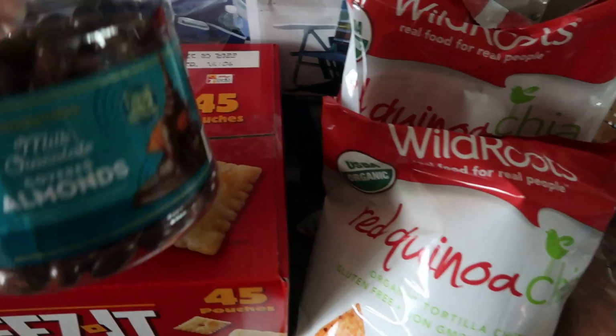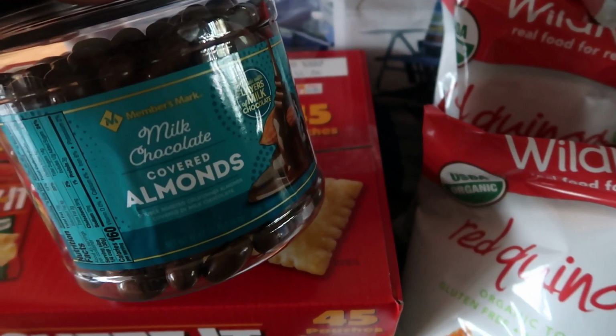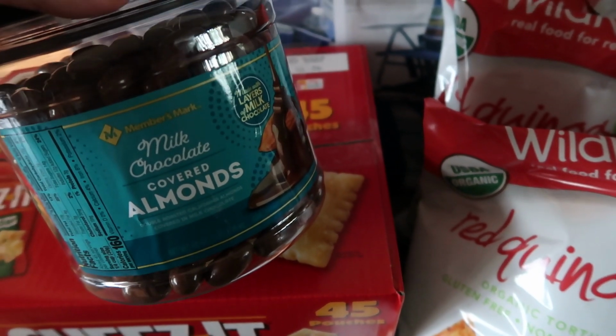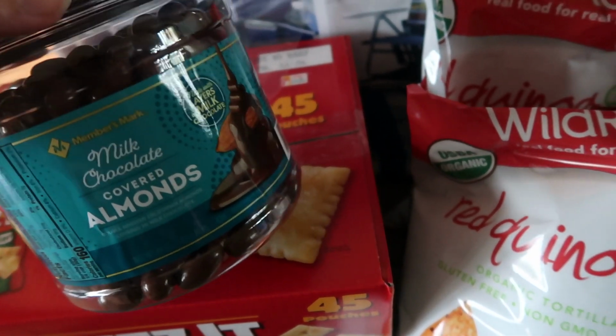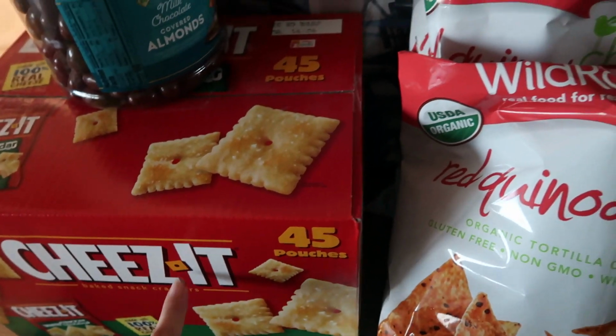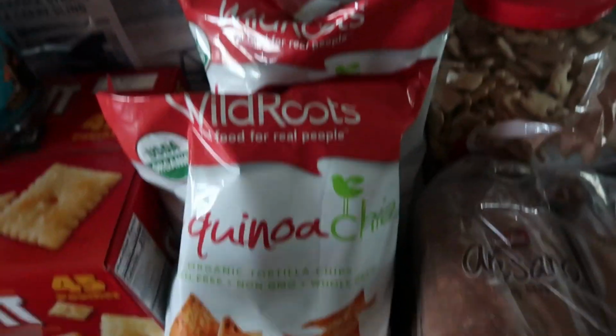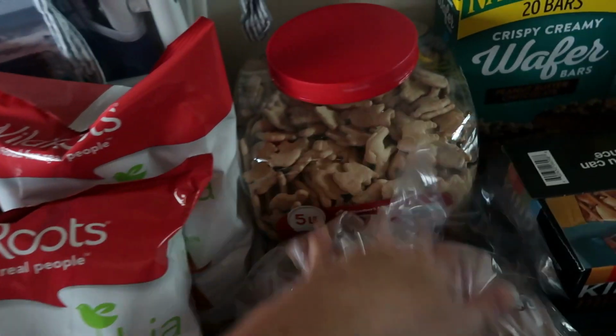These guys are so good. We always have these up at the house in North Carolina, and I've never gotten them down here because they're dangerous, but I was like, you know what, treat yourself, right? So I got some of these for myself. Bella likes these, so she grabbed those. A couple bags of these quinoa chips. We like those with guacamole.